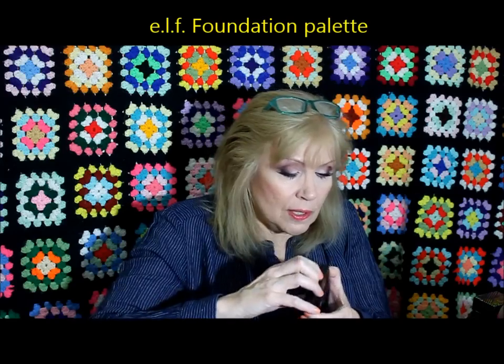First thing is the foundation palette from e.l.f. This is in fair to medium skin tones, and it's supposed to be a cream foundation. It's a nice looking compact with a mirror. It just felt like greasy, a tinted grease. It didn't really feel like a really nice foundation. There wasn't very good coverage. It was flaky looking. It was a total fail, and I'm so disappointed because I do like other foundations from e.l.f. I like their Flawless Face foundation, so this was a big disappointment. So save your money on that one, girls.